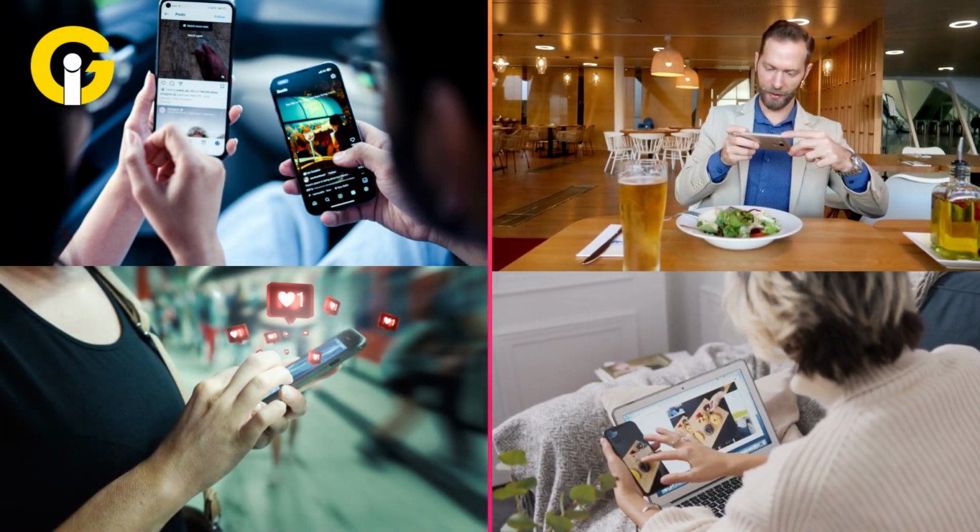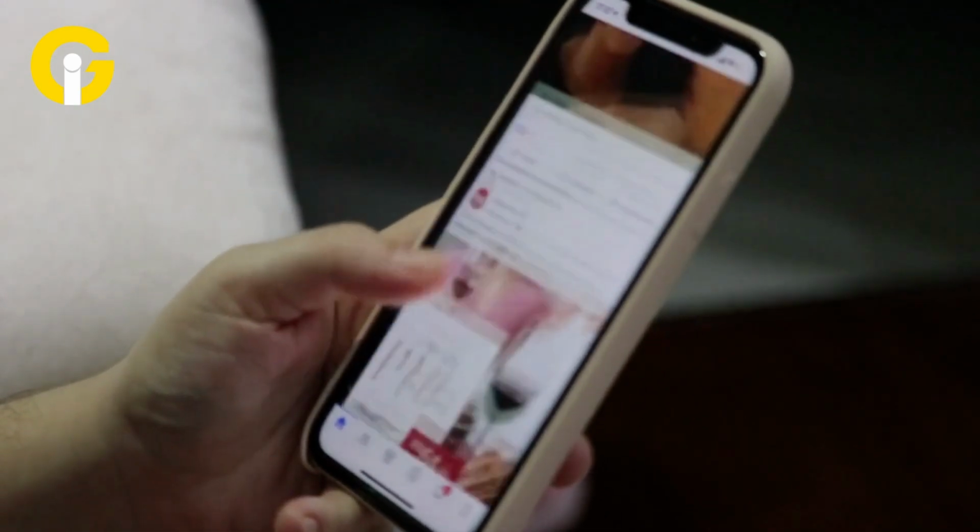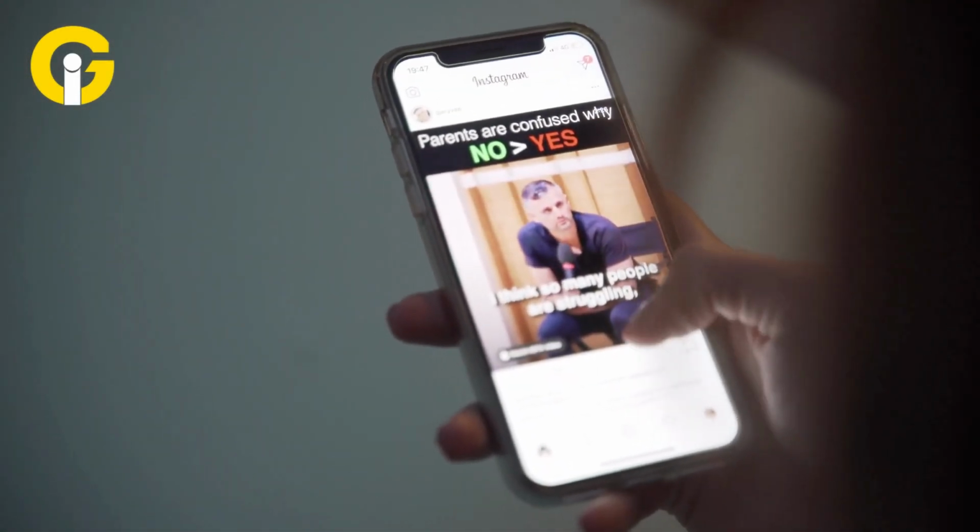Get ready to scroll vertically and full screen because Instagram's testing out a dramatic redesign that could completely change how you open and experience the app.